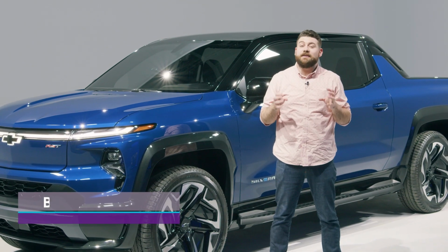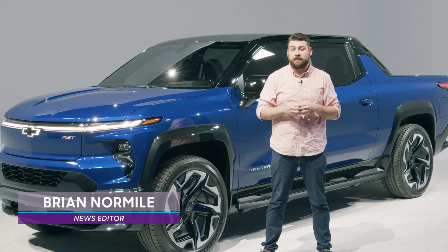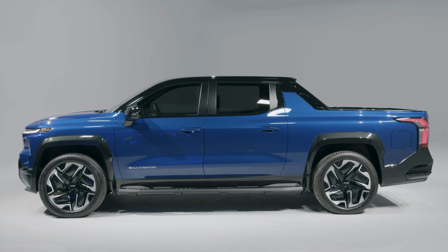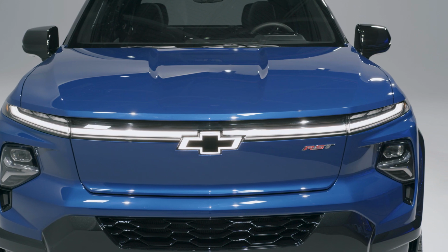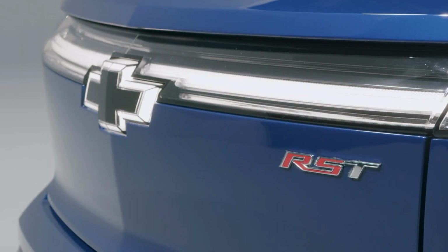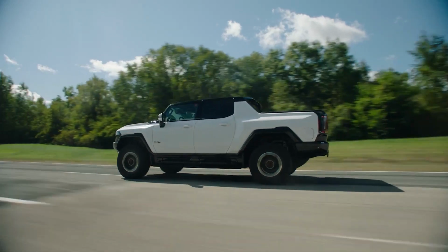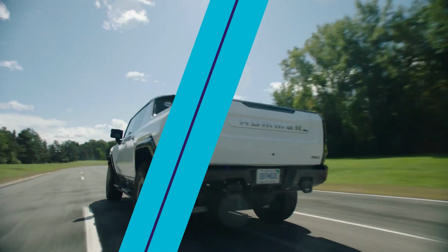Chevrolet revealed the updated 2022 Silverado 1500 in September of 2021, but now the automaker is looking even farther into the future with this, the 2024 Silverado EV. This is the RST First Edition, which should arrive in dealerships in the fall of 2023, and it aims to give other EV pickups like the upcoming Ford F-150 Lightning, Rivian R1T, Tesla Cybertruck, and even its GMC Hummer EV pickup cousin a run for their money.